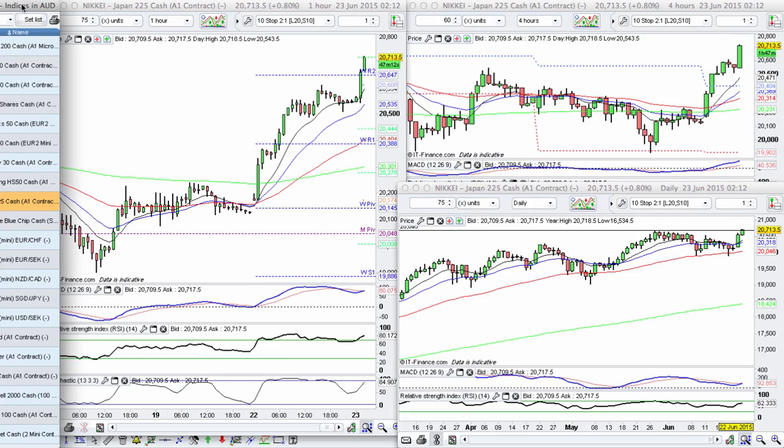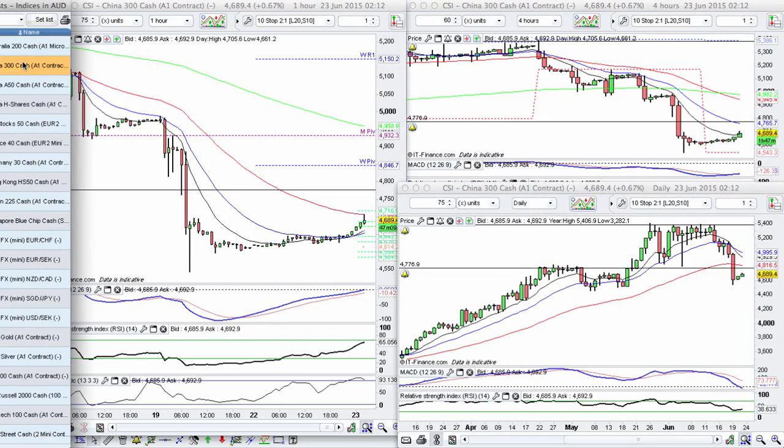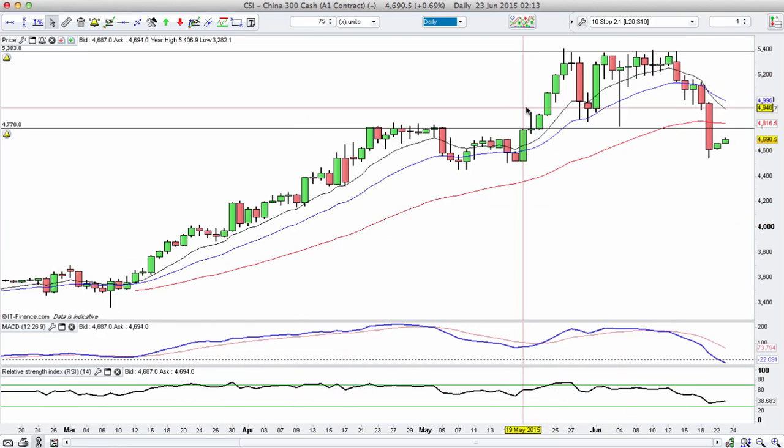Another market that I find quite interesting is the Chinese market, and what I'm looking at here is rather different. So the Chinese market has been very strong. You can see we've been in a strong uptrend all the way here, a quite impressive percentage gain over the past year, and then we came up and we found resistance at this level of 5400. We couldn't break this level and then we started to fall from it.